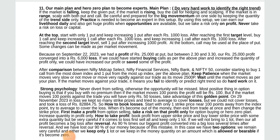At the top, start with only one put and keep increasing one put after each Rs 1000 loss. After reaching the first target level, buy one call and keep increasing one call after each Rs 1000 loss. After reaching the second target level, sell one put after each Rs 1000 profit. At the bottom, a call may be used in place of a put. Some changes can be made as per market momentum.